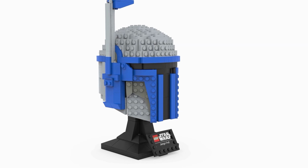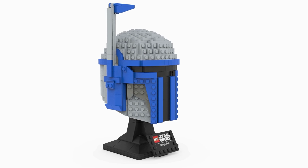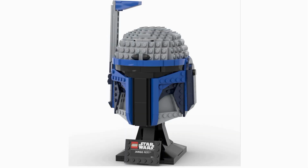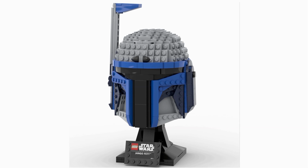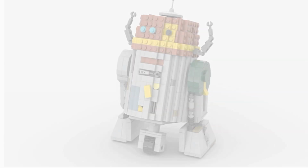Next, set 75408 is Jango Fett's helmet. The helmet collection continues to roll on with Jango Fett. No word on piece count yet, but at $80, it's priced along the lines of the other helmets. After Captain Rex and Commander Cody, it's nice to see the prequel helmets continuing. This set should look pretty nice, and I imagine it'll look very similar to Mando's helmet that we got from this line not too long ago. Should be a nice 18 plus set.